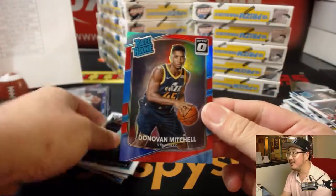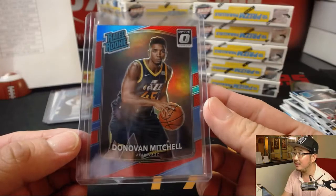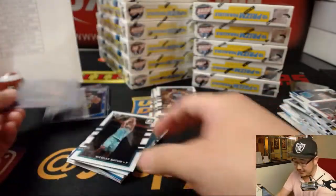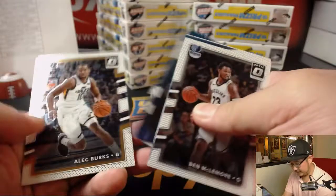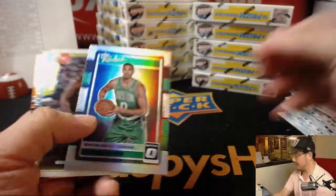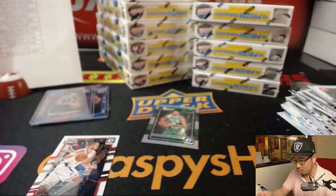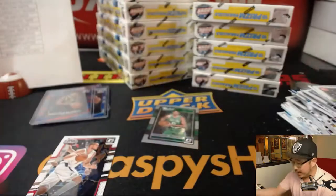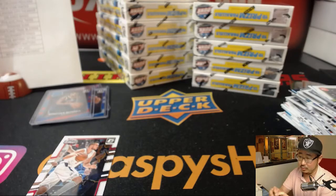Or stuff like this. Any parallel, Donovan Mitchell, Utah Jazz, EA Sports, it's in the game. 16 out of 99. Someone look this up on eBay if you have a moment, because I wouldn't be surprised if this goes for like 15, 20 bucks. Something crazy like that. Rookies Jayson Tatum and former Laker D'Angelo Russell, orange. That's out of 199. And see, this is a nice one too. For the Celtics, Nancy with the C's.